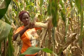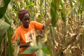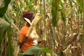I saw the importance because when I hand-picked the fall armyworms in the field near my house, I got a harvest, while the other fields that I did not bother with did not give any harvest. In our group, we teach one another about this, and people agree to do it because they are seeing people with food.